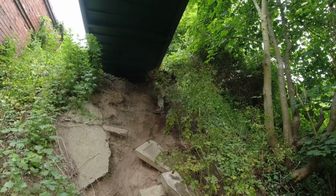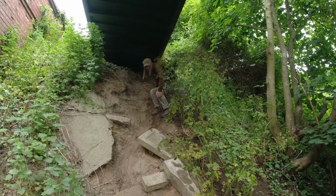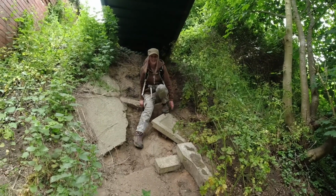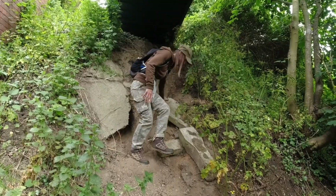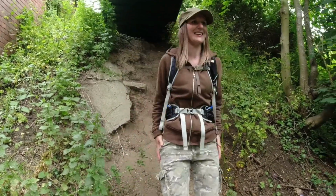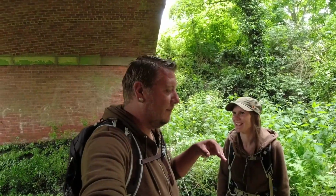So, okay, wish us luck. There she is, look. That's it, just careful because it's like sand. Here she comes, here she comes. I'm just wondering what all this concrete is. Is it remnants? I don't know. Okay, right, we're down here. We got down here, Emma slid down, I sort of tumbled down. As usual. It was all right.